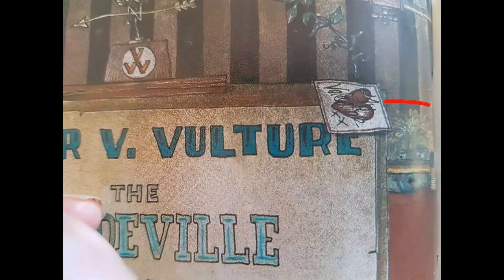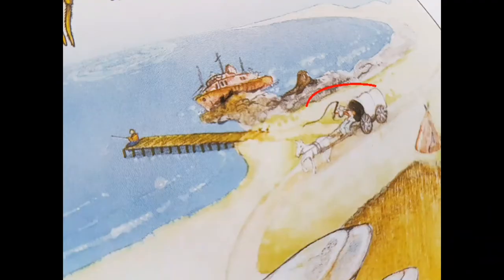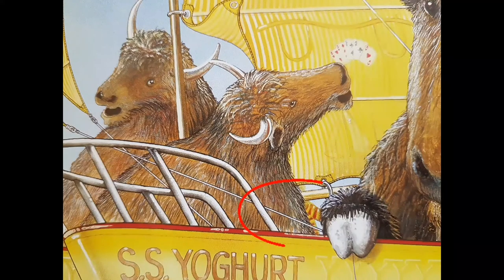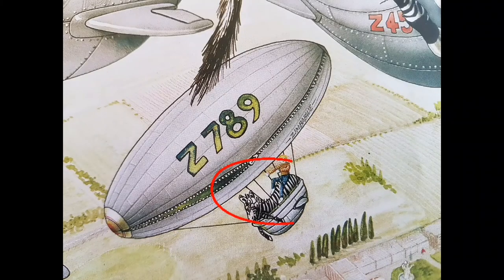On the V page, he was really hard to spot, but he's up in the corner of the sign. On the W page, he's driving the wagon. On the X page, we already found him in his car up on the mirror. And on the Y page, he's there behind the yak's paw. And there he is, driving the zeppelin.